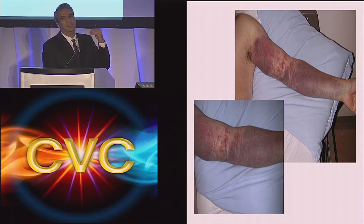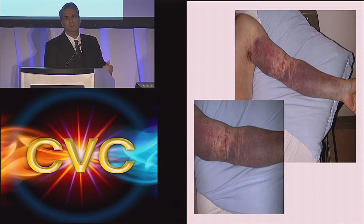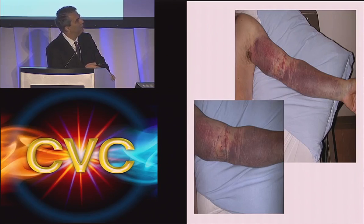So the leg's okay, the procedure is going fine, you just got the way to cross the occlusion, to put a stent, to do the angioplasty, but you have to stop everything just because someone didn't follow the protocol and took blood samples from an arterial puncture.